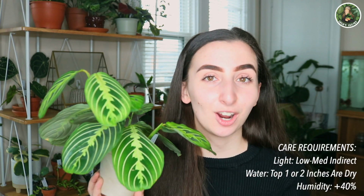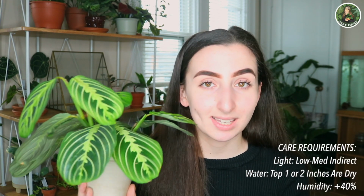I think what I like so much about the whole prayer plant family is the fact that all of these plants basically look like they've been painted. And before I really got into plants, I had no idea that a plant could look this pretty. The care for these guys is also quite easy.